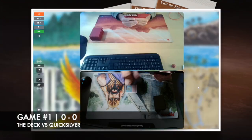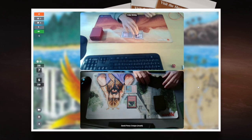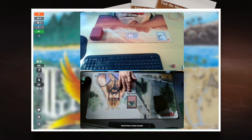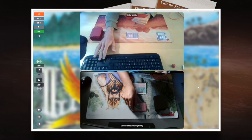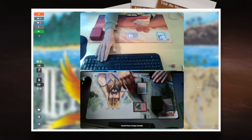Game number one of the X-Points Final 29 is on its way. David is playing the Quicksilver deck there at the bottom, starting with a Curd Ape turn one. There we see Felix playing a version of the deck, starting with Ivory Tower, so he's going to gain some life next turn. There is, ooh, nice, a Taiga. That means the Curd Ape is now a 2-3 and can swing in. There goes the monkey. 2 damage here for Felix, dropping to 18.